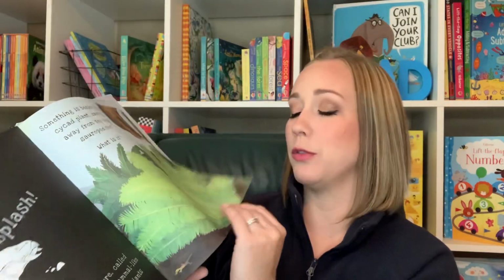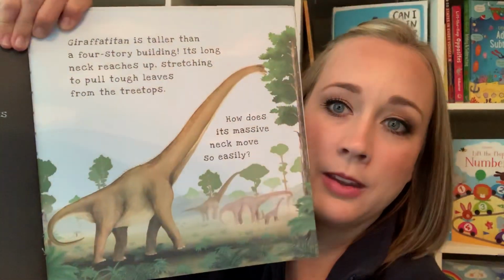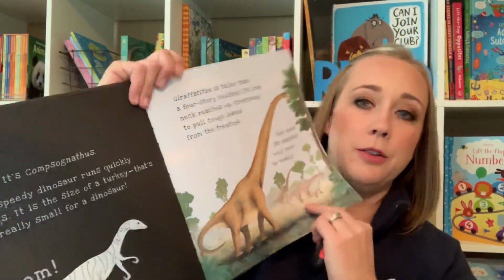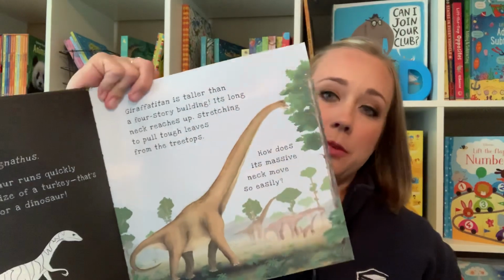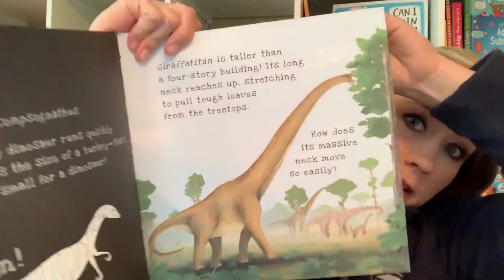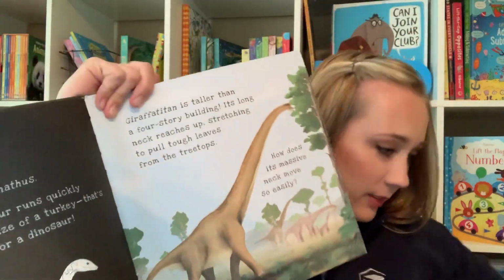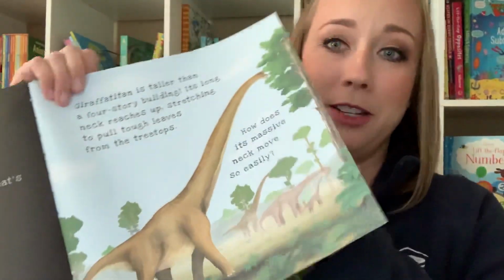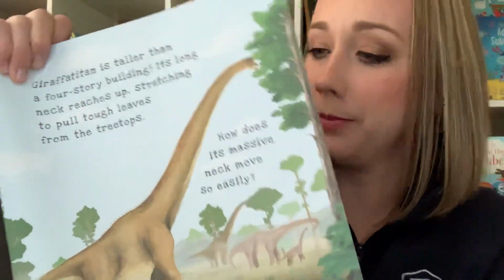I'm going to show you two of my favorite pages. Hopefully you can see. I'm going to turn this light down. Hopefully this will work. So you read about this dinosaur. See if I can make this work. And it's too bright in here. Darn. Let's see. It might still be too bright. I don't have a bright enough flashlight. Nope, it's not gonna work.